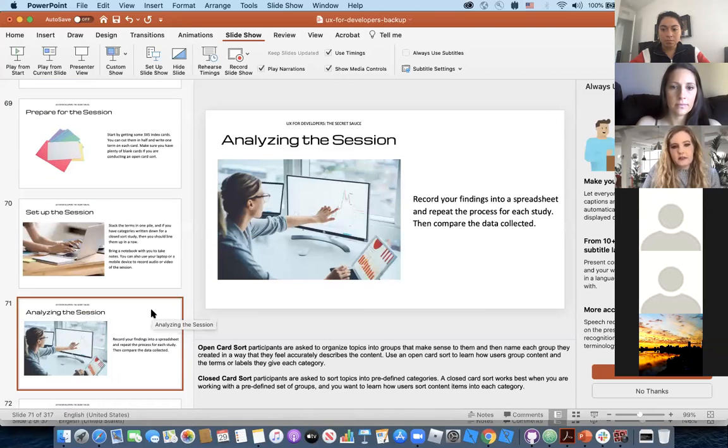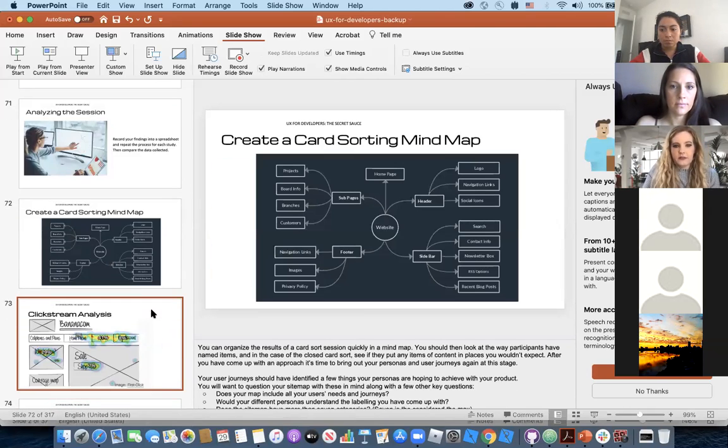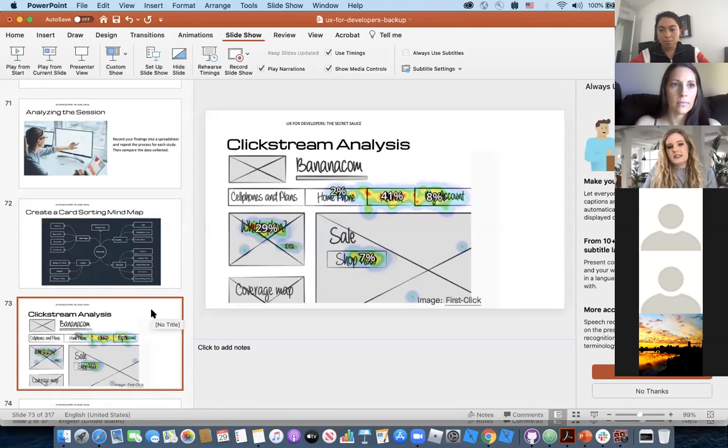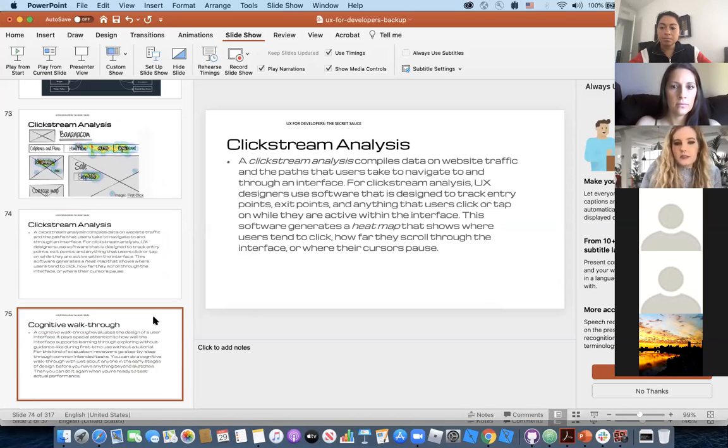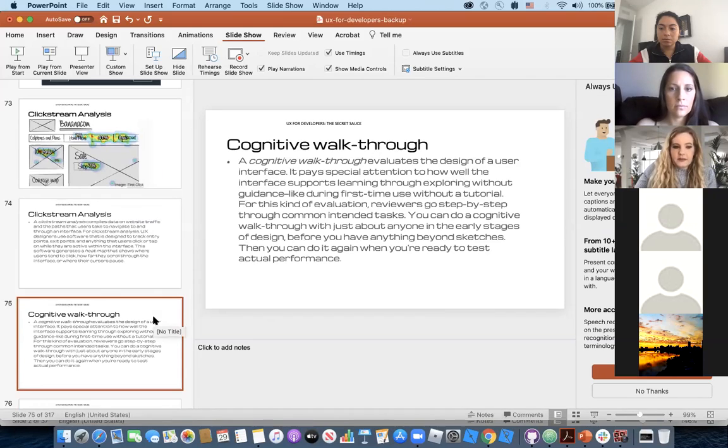So the next thing that's really interesting to work with is Clickstream Analysis. This is another way to get the biometric insight without the eye tracking, just seeing what users are clicking on. If you create a wireframe test, you can see what people are clicking on or hovering over, so you can understand if you're sharing your most important information in the right locations. It's really about website traffic or app traffic.